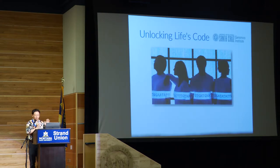And my time is really short, so I'd like to also highlight another stellar program at UC Santa Cruz, which is our genomics research, which is also a leading center in the world.